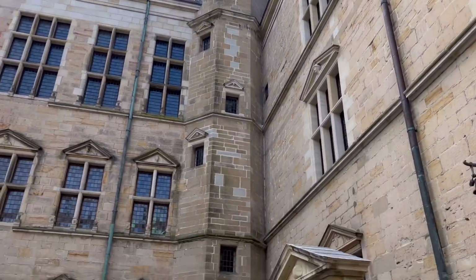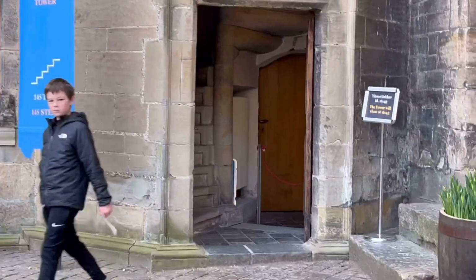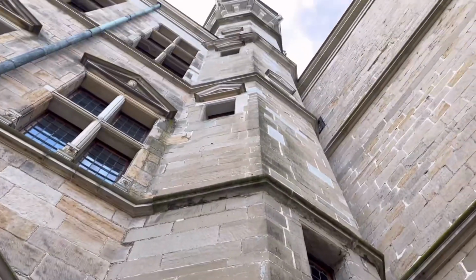Hi guys, welcome back, and here we are in the castle of Denmark, and we are going to climb up this tower. Let's start. We will have to climb 145 steps for the tower. Let's go.